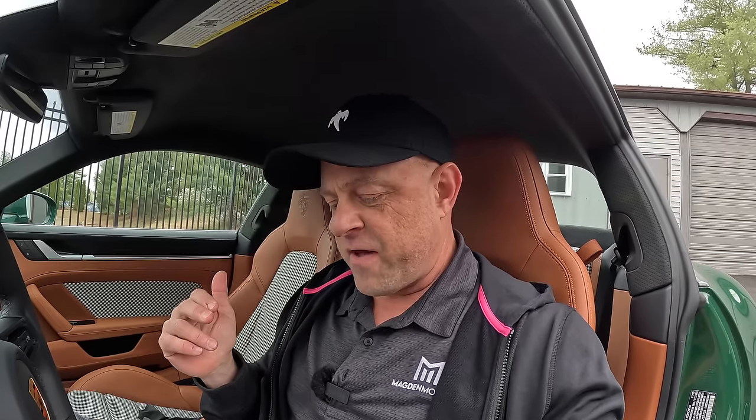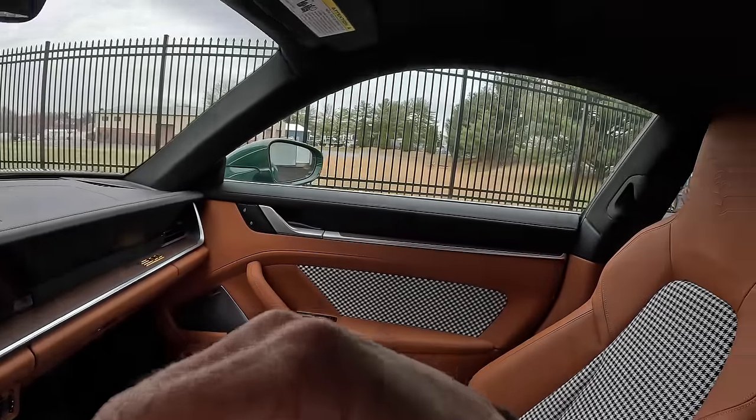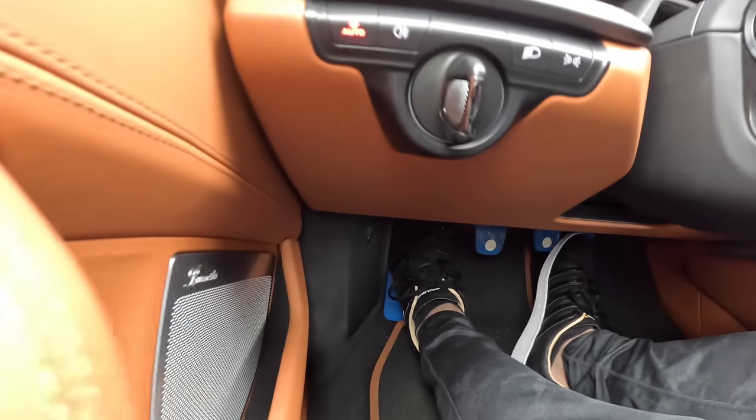Next up, the Burmeister high-end surround sound system. That comes at $3,980. You can see we got some of the Burmeister details up there with the speakers on there. And I believe there's some in the back as well. Other options are the pedals are in aluminum, but of course we have the protective items on there, so you can't quite see that. That comes in at $630. This also has the silver accents package. That is no charge. Lane keep assist, including traffic sign recognition, $1,220. Ambient lighting, $580. Under door panel light projectors on the doors, which go down, that's $160.